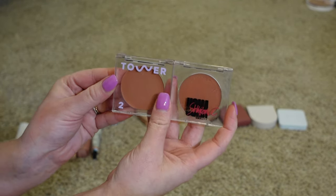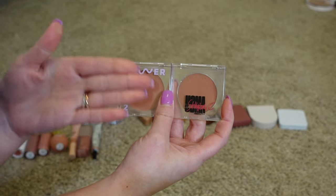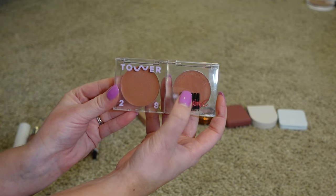So just like the cream bronzer version of this situation, I'm going to keep only one, and it's going to be the Tower 21 because once again, the lettering is so pretty. These are the exact same though. This is the Uoma by Sharon C, which you can get at Walmart, and it's an exact dupe.